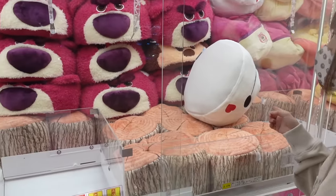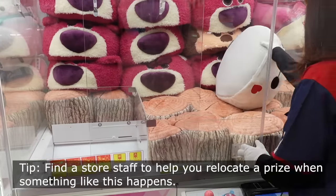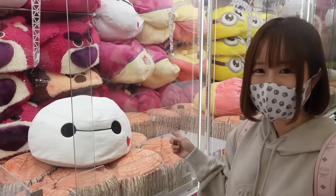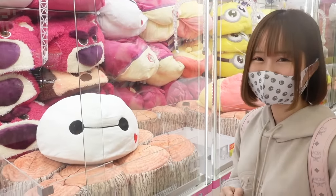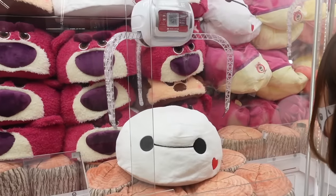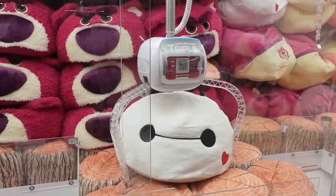Okay, when this happens, you can't do anything anymore. We got a little bit of help here, and she put it back into place, so let's start again. For this one, I try to slowly move it to the left near the hole. Some are easier to get than others, and this one is a little more complicated.